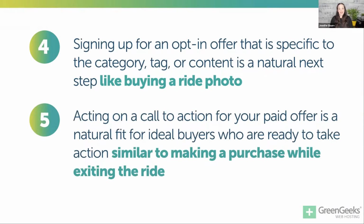And then acting on a call to action, right? For a paid offer, one that's a natural fit for your ideal clients or customers. That's like making a purchase when you're exiting the ride in that store, right? It's like grabbing that t-shirt or that doll for your kid or that toy that you just can't leave without.